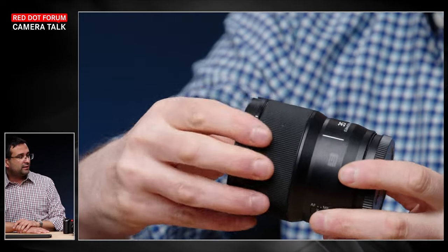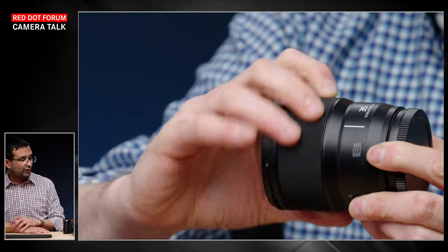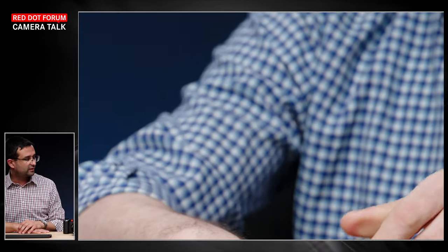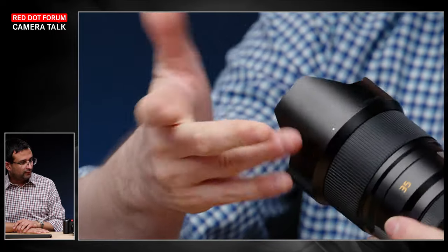And then how would you describe this? The focus feel on these is not great relative to the Leica lenses. I haven't used a bunch of other Panasonics, so I couldn't speak to those specifically. This, on the other hand, is very, very smooth, like any other SL lens.